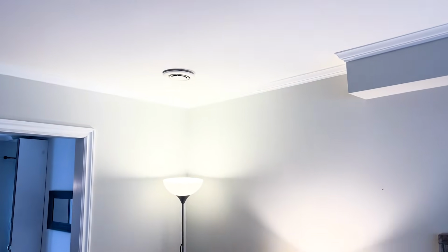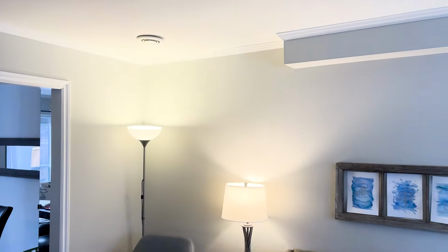It's also easy to install with no ductwork or filter changes required. Don't forget that it's quiet and energy efficient. And for designers, we think it's quite stylish, considering it can be painted and is low profile, so it blends in with the decor of any room.